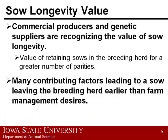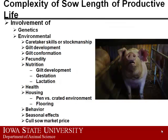But there are many contributing factors that lead a sow to leave the breeding herd earlier than what the farm management might desire. Chris talked about a few of those, and I put genetics at the top because I'm a geneticist and I'm giving the presentation, so I put it there.